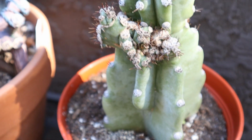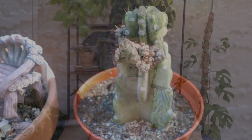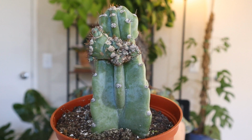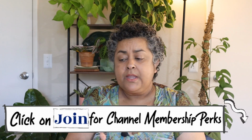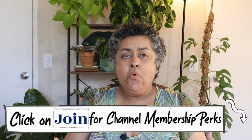Not a whole lot of pokies. You know, I don't have a barrel cactus out on my balcony because I don't like a lot of pokies. The less I can get poked, the better. So that's why I tend to go towards euphorbias or cereus type cactus like this or echinopsis that don't have a ton of pokies. Okay, so this one is just beautiful. I love the coloring on it and the growth pattern on it. Okay, and these can take full sun. My balcony is east facing, so they will get morning sun, and by 12:30, 1 o'clock, it'll just be bright light shade basically.